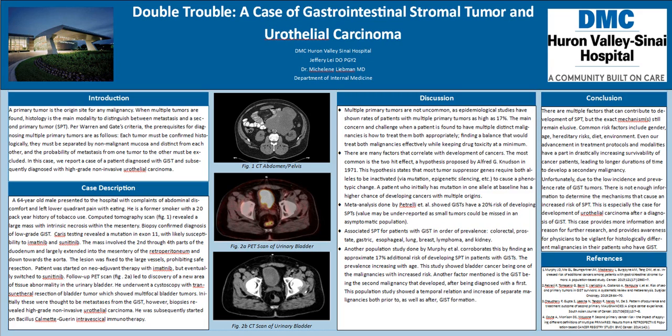Months later, a follow-up PET scan led to discovery of a new area of tissue abnormality within the urinary bladder. He underwent a cystoscopy with transurethral resection of bladder tumor, which showed multifocal bladder tumors. Initially, these were thought to be metastases from the GIST, however, biopsies revealed a high-grade, non-invasive urothelial carcinoma. He was subsequently started on BCG intravesical immunotherapy and continues treatment to this day.